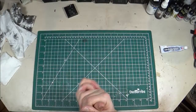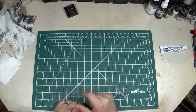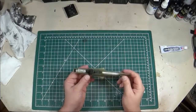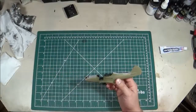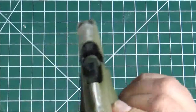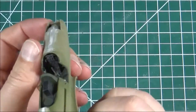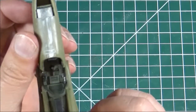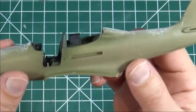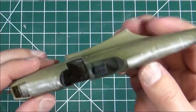Next up is the P39. I can't quite remember where it stood when I did the last update. But for now, the fuselage is glued together. The cockpit is mounted in place. Let me get that wobble out of the way for you. There we go. So the cockpit is in place. You can see all the detail inside the cockpit is all added. The radio in behind here along with the wires that are added with the radio. So all that's done. Everything in there has also been given a flat coat so that it's nice and dull.